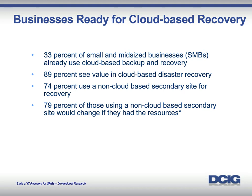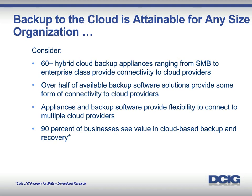And as they evaluate the cloud, how do they get in the cloud and how easy is it? Well, as our recent buyer's guides illustrated, we identified over 60 different hybrid cloud backup appliances in the market that are appropriate from SMB up to enterprise class that all offer connectivity to various public cloud storage providers. And even if you just want to look at backup software itself, apart from the appliance, where the backup software is available as a software-only solution, half of those provide some sort of public cloud storage connectivity. So there are definitely options available for organizations of all sizes.